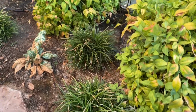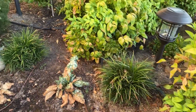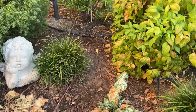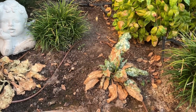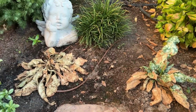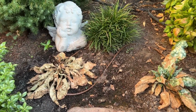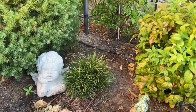I added some more mondo grass in here, and these little guys over here, pulmonaria. I thought this area got enough shade, but obviously it's not working out so well. So here's another trial and error that's not going to work for this spot. So I have to rethink what I'm going to put there.